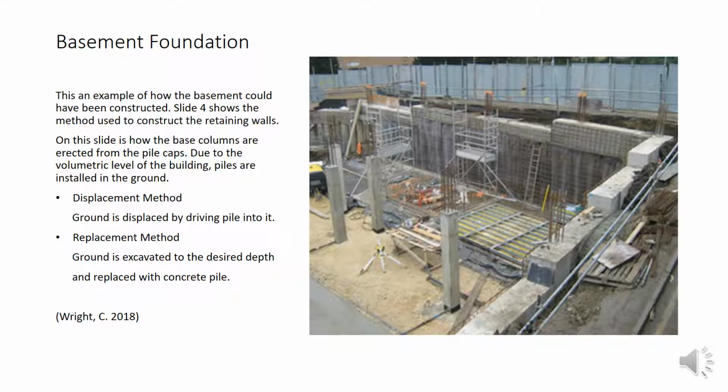And that's an example of what happens when retaining walls have been built and piles are also being erected. Normally, the piles in the case of the Central Library will not be these ones, because these are similar in size to a displacement piling method. With replacement piling, the piles are much bigger, and they will normally sit similar to this one.